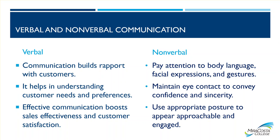A great example of some nonverbal communication: when I was in college, I worked seasonal at Kay Jewelers and I helped to sell jewelry, and we were all on commission. And of course, the engagement rings were the most expensive products in the store, meaning the salespeople would get the biggest commissions. And let me tell you, those salespeople, they knew how to read body language.